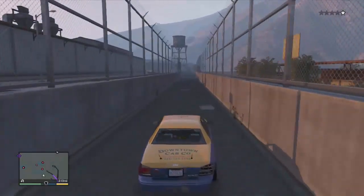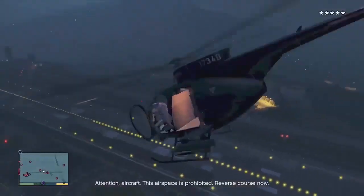Really? There is a tank and he can't kill me. Bow, bow, bow, bow, bow! Killed! Oh!